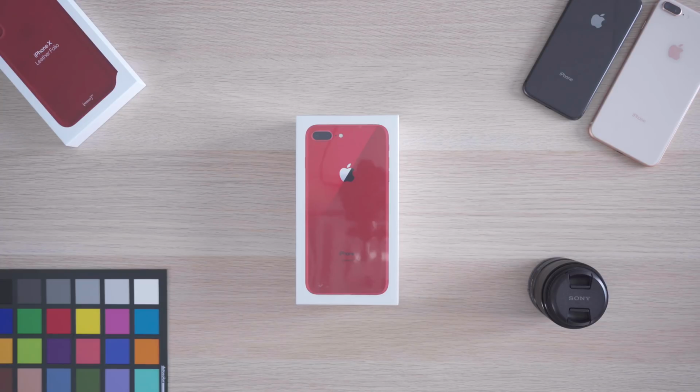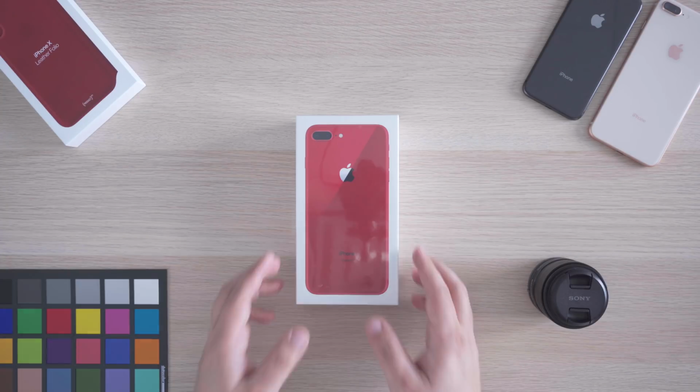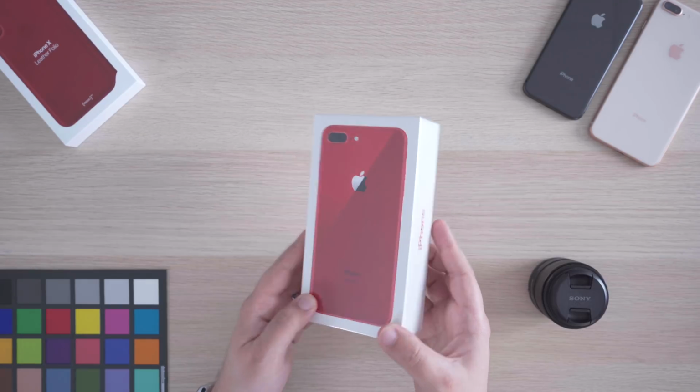Hey everyone, Dan with MacRumors, and in this video we're going to go hands-on with the all-new product red iPhone 8 Plus.